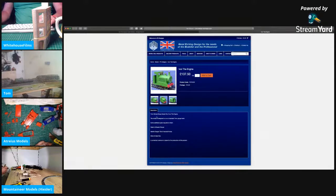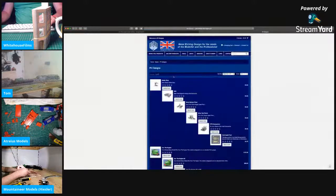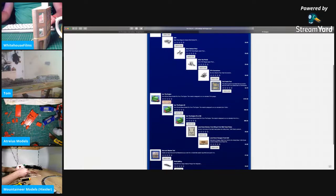7mm etched brass model kit of Ivor the Engine. The model is designed to run on standard 7mm gauge track. Some additional parts are required to finish: Slater's wheels, pickups, markers, gauge 1 short-handled handrail knobs, motor and gearbox. A commercial license is in place for production of this product. So this is licensed, but they also do one of these in 00 scale as well, and in P4 or EM gauge.